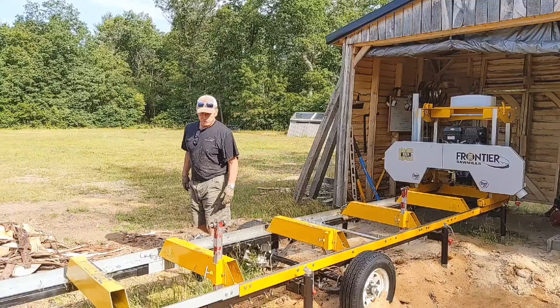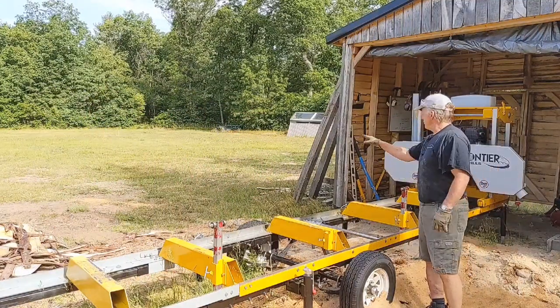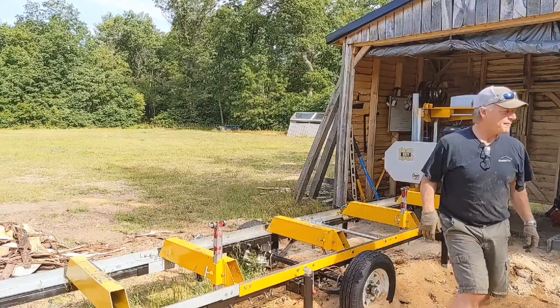All right, let's get this log loaded up. You have a pretty good view right where you're standing for the log, so you'll see it. I'll be right back.